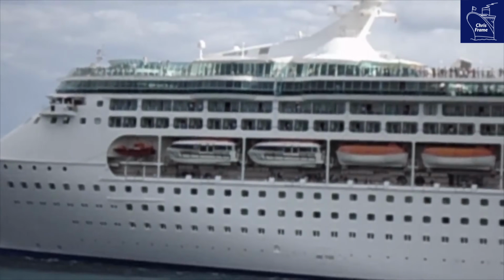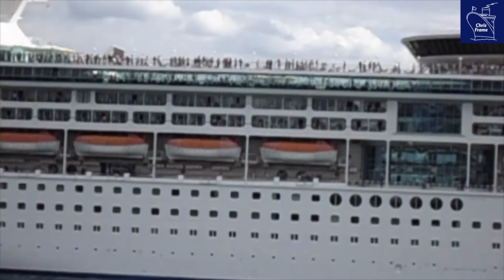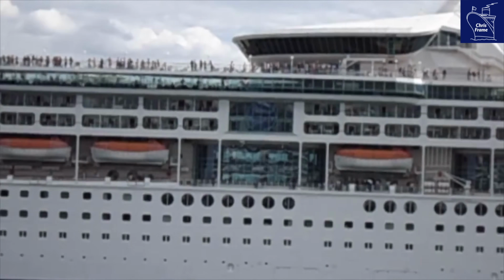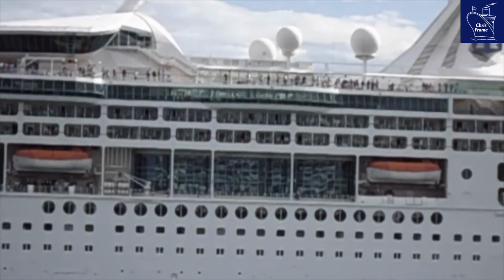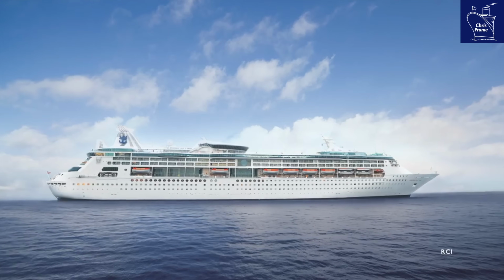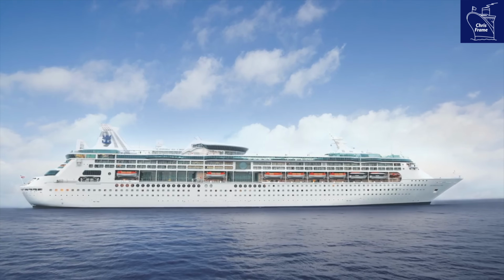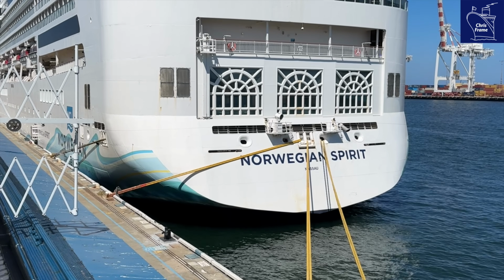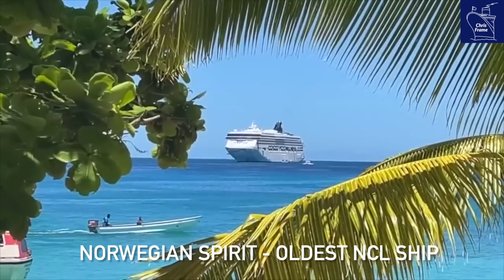Now, this ship itself is one of 4 Vision-class cruise ships left in the Royal Caribbean fleet. 2 others left the fleet earlier, the earliest 2 that were built at a different shipyard. So if you want to travel on a Vision Class cruise ship, I highly recommend it. As I mentioned, Enchantment of the Seas, which was built just a few years after Grandeur of the Seas, was an absolutely superb experience. The Norwegian Spirit is the oldest ship in the Norwegian cruise line fleet, and once again, she's my favorite ship of that brand.